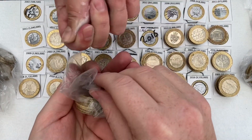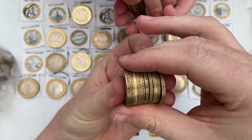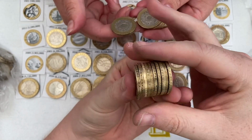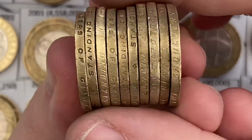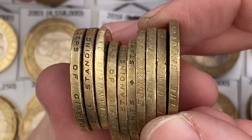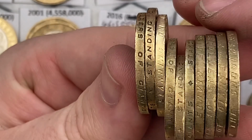Ooh, that looks... Is it a navy? Let's have a look. Let's do a little edge hunt. Oh no. It's just a really shiny standing on the shoulders of giants. For some reason, I thought I saw a shield, as in the shield of Britain. I think it is. So shoulders. That second one in from the right. Yeah, that's got shoulders of giants on.